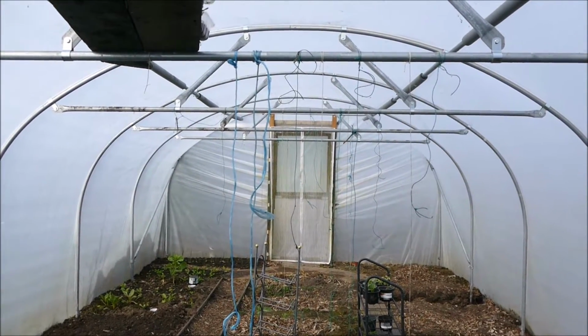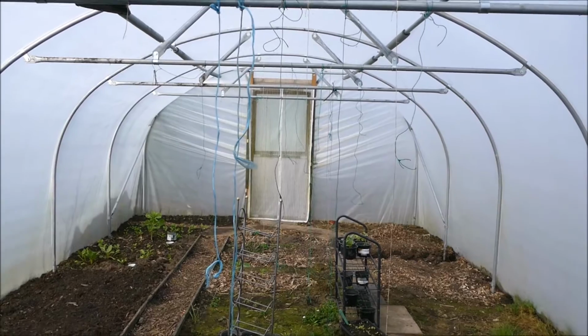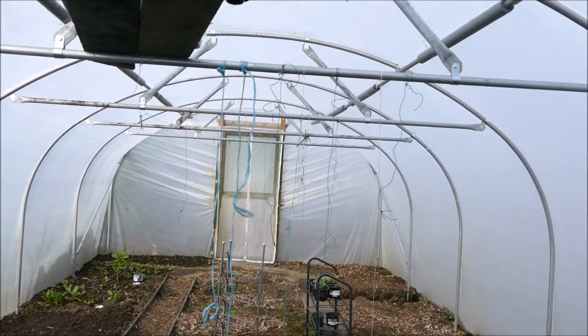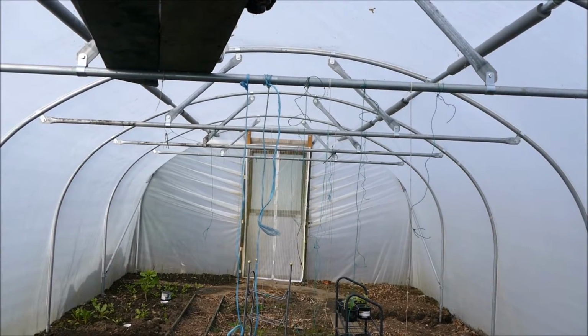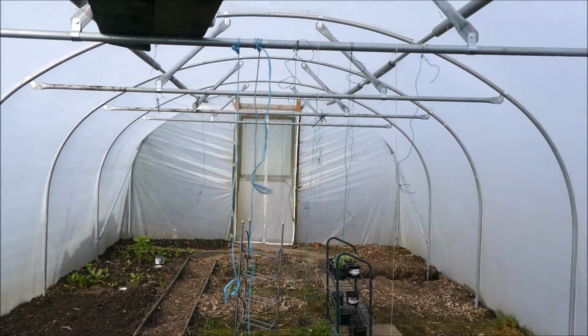I've also got peppers, aubergines, and I've got squash and courgettes and cucumbers. So that's a lot of plants that need a lot of warmth, and temperatures of 5 degrees would be too cold for them. At the moment they're actually inside the house. The little seedlings are doing quite well, but where they are in the house it's quite cool even during the day. It's only about 18 degrees, which isn't quite warm enough for them to grow well, whereas here in the polytunnel it gets up to 25.